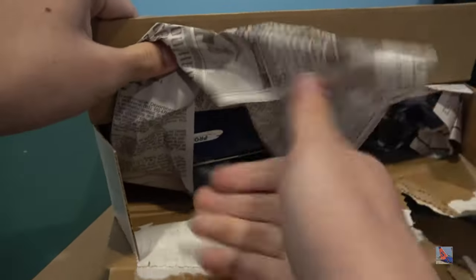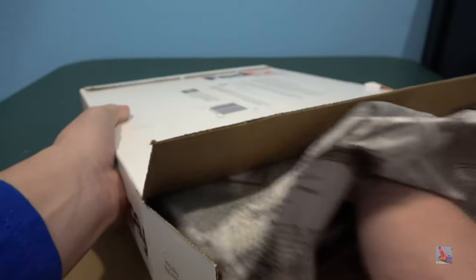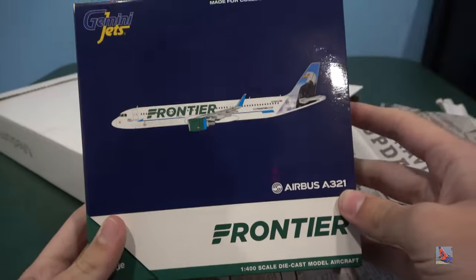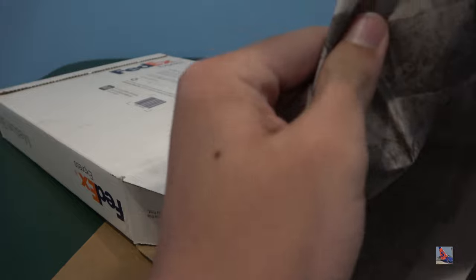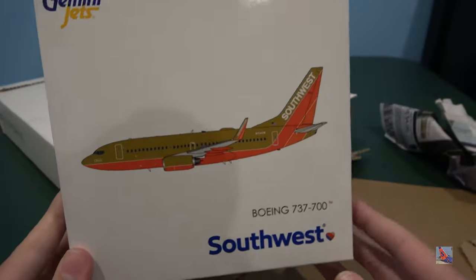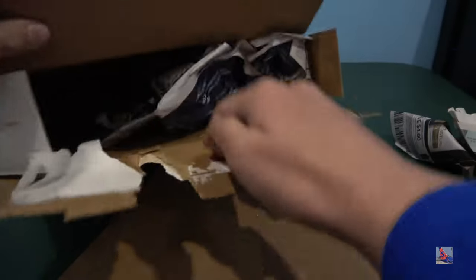So it looks like the first one's already starting to unwrap. And this one, this is the Frontier Airbus A321. This is the Team Eagle special livery. All right, we got the second one, the Southwest 737-700 Gold Retro. And then we should have the two smaller boxes in here. I hope there's two.